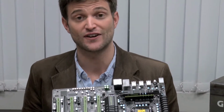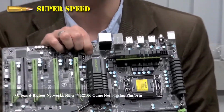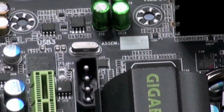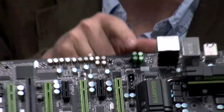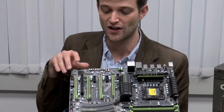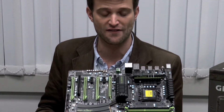Another thing that's very important for gamers is of course the networking ability, because most games today are online. So what we've done is we've added the killer E2100 networking LAN from Bigfoot Networks. So this is actually another add-in card that Bigfoot Networks sells separately. We're again the first motherboard manufacturer to actually include it on board. So what that allows us to do, first of all, is save up our PCI Express slots for the graphics. So, if you had an add-in sound card and an add-in LAN card, that would actually eat up 2 of your slots, so you'd only have 2 available for graphics.